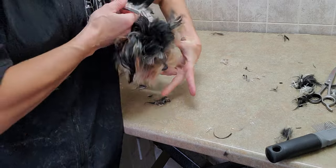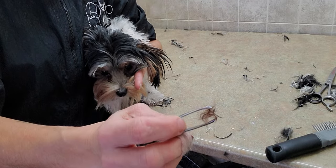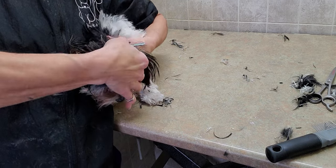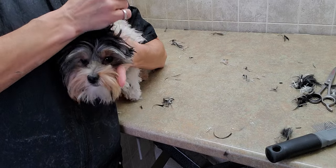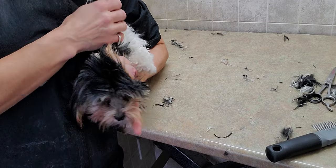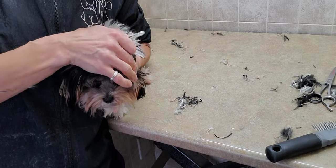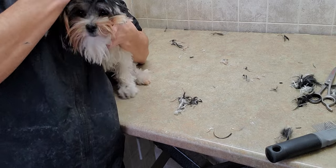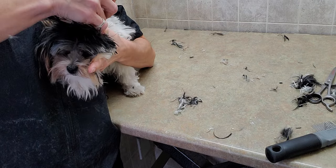Okay. Well, that was in there. You can see it's quite waxy and dark. Just about done. Oh, we got a big one here. Oh, hold on. Hey. Just right where there's a spot where there's a little bit more waxier one. So that's the one that's bothering her.